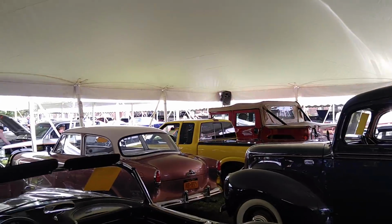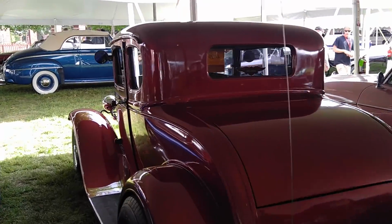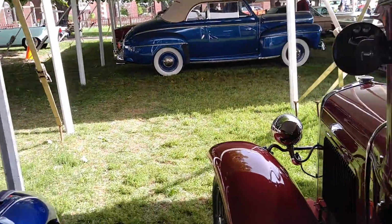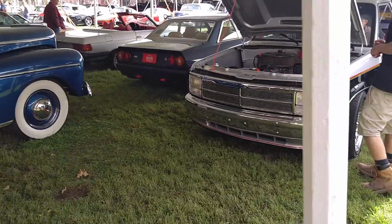I don't know what to show you here. There's just so much to look at. Some of the cars are original, some are poorly restored, beautifully restored, resto mods. Some of them are junk. Buyer beware. Crank that baby up!